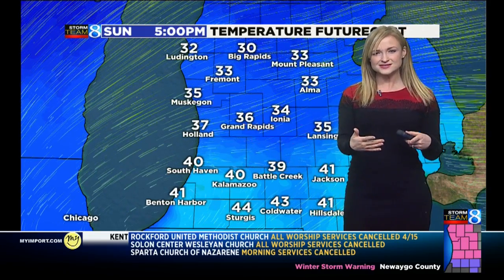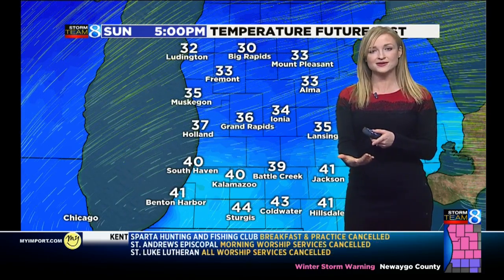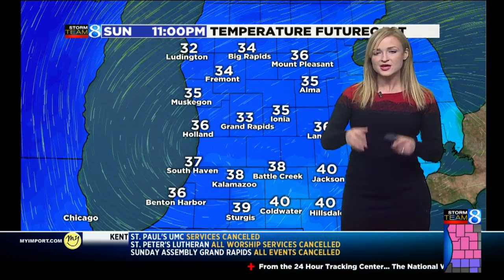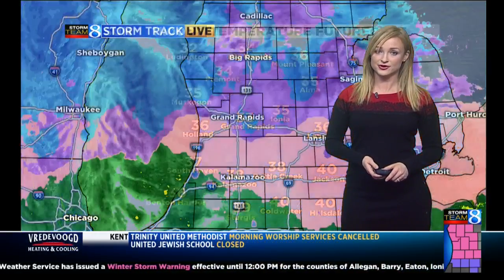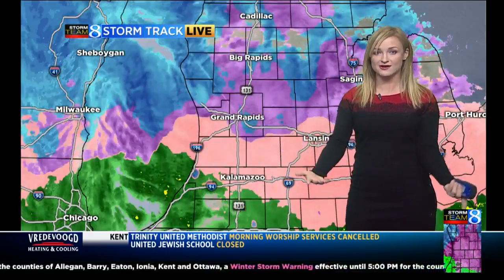So through the day today, we're going to see a transition just to plain old cold rain before more cold air wraps on down, and then overnight tonight we actually convert over to snow. So through the day today, don't be surprised if you start to see a bit of melting. That could make things slick as well, though. So the melting might not necessarily be a good thing for everyone.